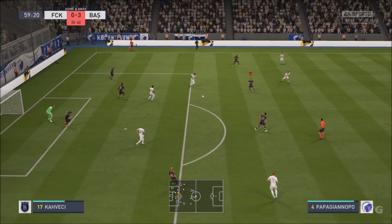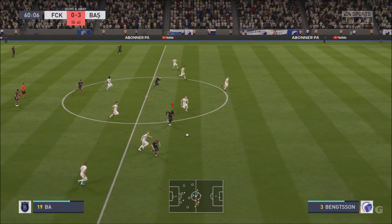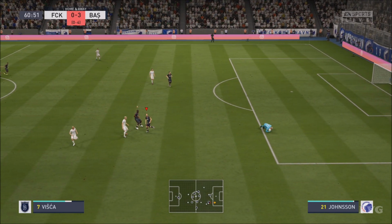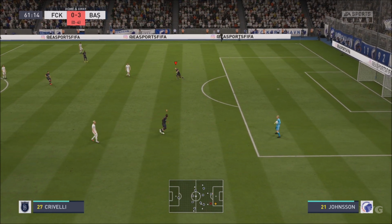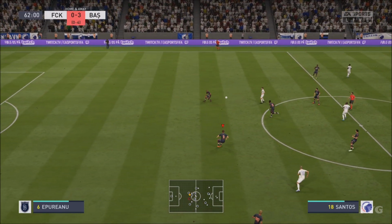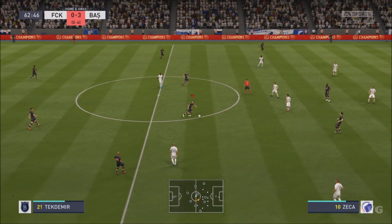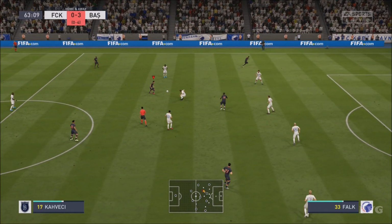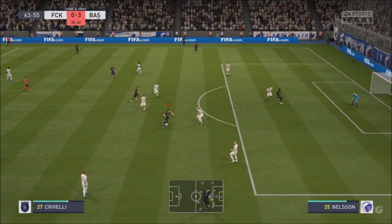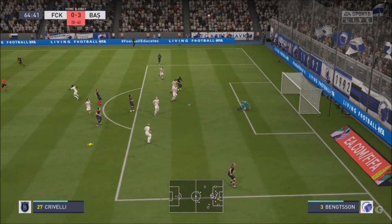Couldn't get it past the first man to close him down. Only partially away from danger. Made sure the pass wasn't completed. Enzo Crivelli. Tried his luck. Off the bar. Back into play.